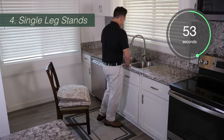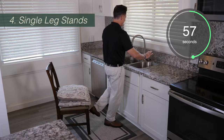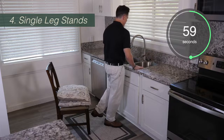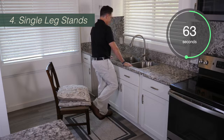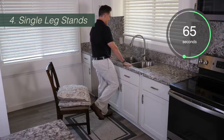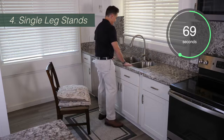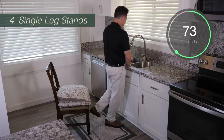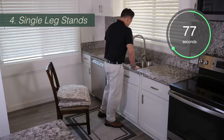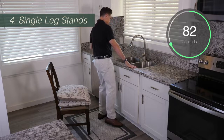Now, whenever you do this, if you're finding that it's difficult, you need to put your body weight fully over the leg that's standing. If you watch when I do it, I'm actually shifting my weight about 8 inches from the right to the left to get my body, my hips, centered over the foot that's standing. You want to do that while you're holding on to the countertop and then let go of the countertop and see how long you can balance in that position.